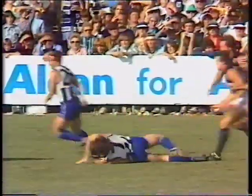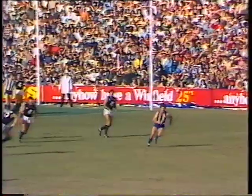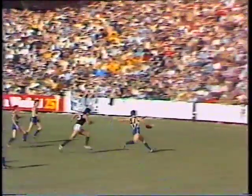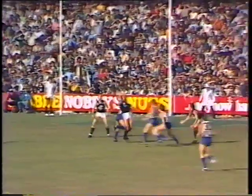There's a beautiful high mark to Kerry Good, but he didn't pay it. By gee, he got off the ground. Reeves. Knocked away by Jarrett. Looking for a free kick. That was Murphy. In comes Jarrett again. He'll snap for goal from the boundary line in towards full forward. Armstrong for Carlton should be able to clear.